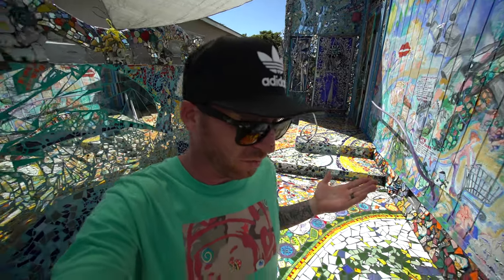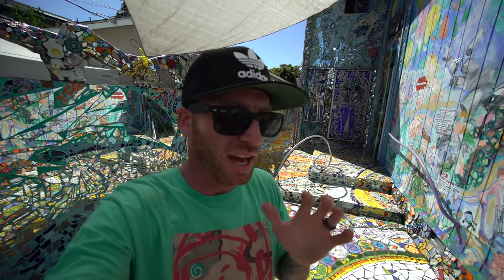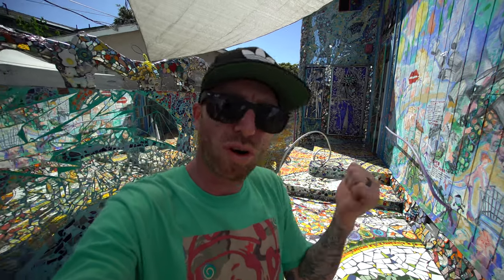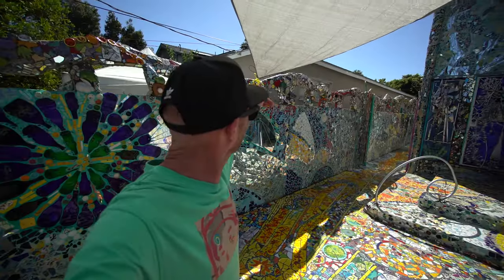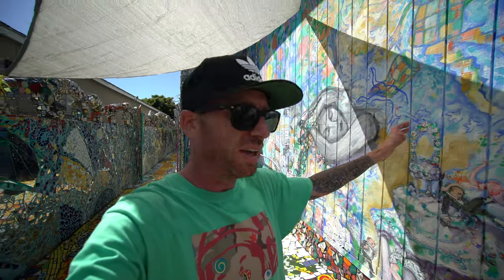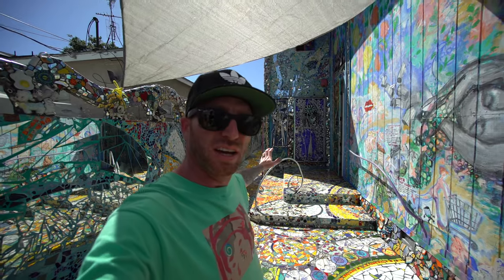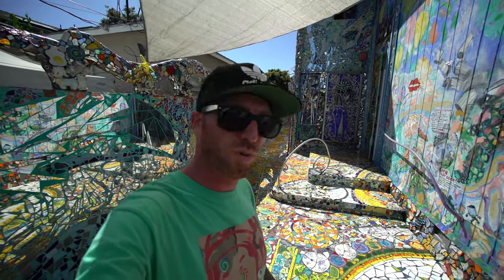So that right there was one of the homeowners and one of the original creators of this whole mosaic house. Absolutely unbelievable. We saw a picture inside of there of what it originally looked like. Nothing like this. It looked just like this house right next door to us. They added on to it. They did all the mosaics here and did an incredible job with that. This is more than I even imagined.